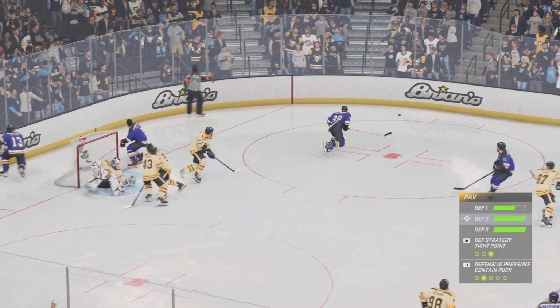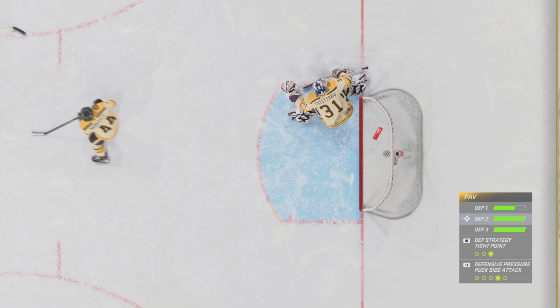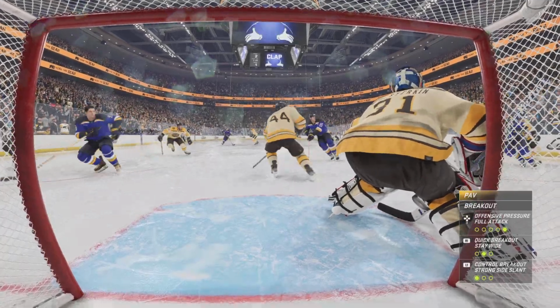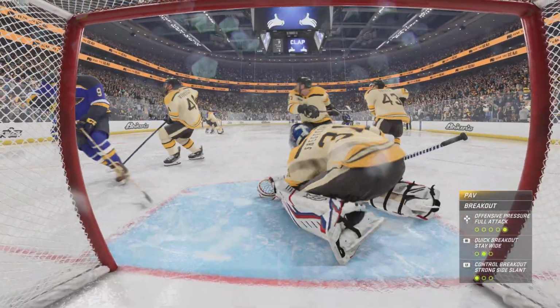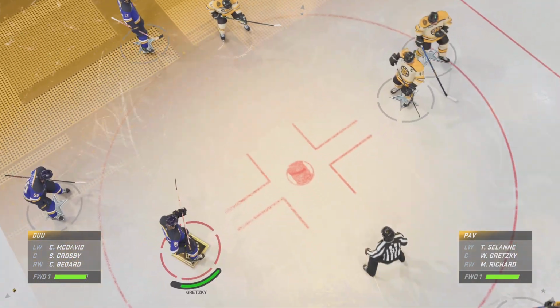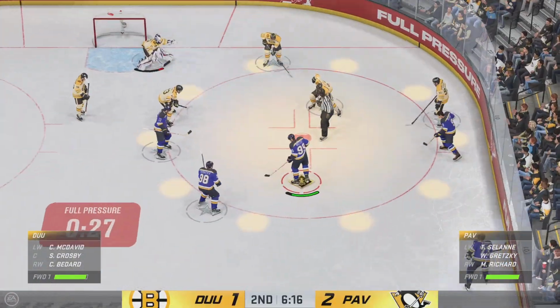Looking at this one again, James, you know that this goaltender is dialed in, so focused, doing everything to get to the puck and keep their opponent at bay. The Penguins have been impressive to watch tonight. They've had a lot of shots on net, and they lead it here in the second.